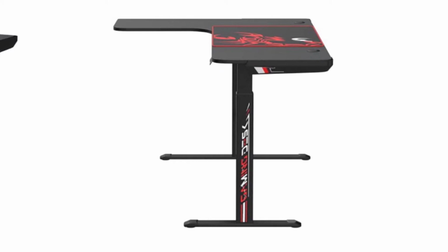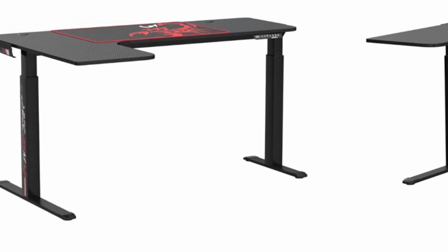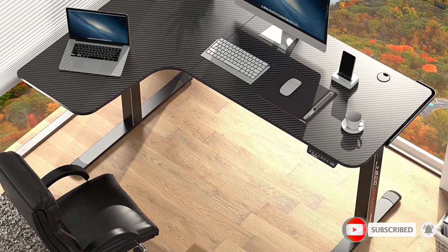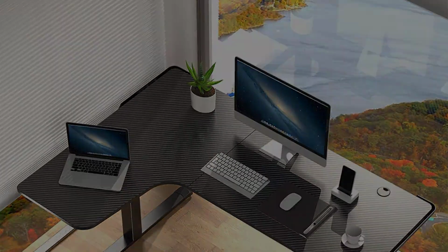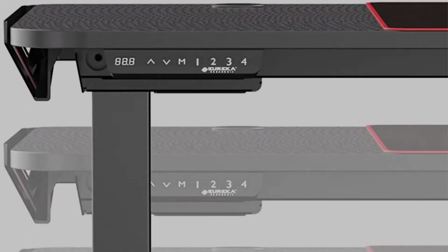To begin with, the main reason we chose this desk for our guide is the strength of its carbon steel frame. With a remarkable maximum weight capacity of 330 pounds, it is one of the most stable options on the market. Additionally, it is complemented by a decent 3-year manufacturer's warranty on all parts of the desk. If you are interested in more L-shaped desk options, make sure to read our best L-shaped standing desks guide.